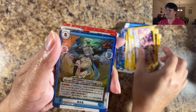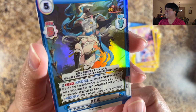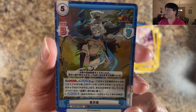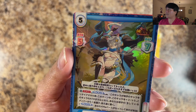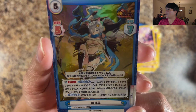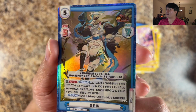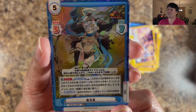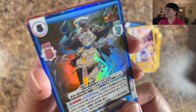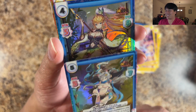So what do we got? Oh, hey, you know what? I didn't get the serial number card, but you know what? I'll take a shiny version of this card any day. So our ninja lady here, definitely a lot nicer. I remember in Do It Yourself, there is what is described as a ninja girl that pops down, but in terms of artwork, this ninja girl is way better than the one from Do It Yourself.